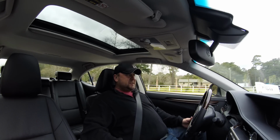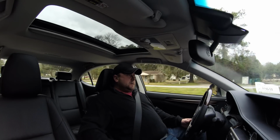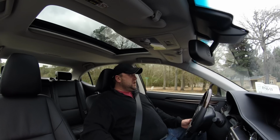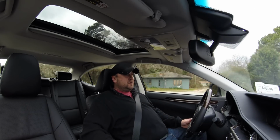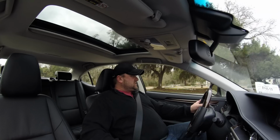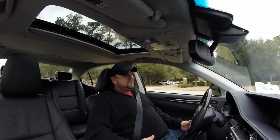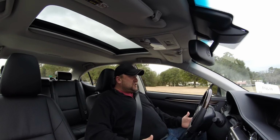We have just regular projector beams for the low beams and high beams on this ES350, which is not great. It's not the chicest thing in the world, especially versus the new Lexus options on the RC and the NX with the triple LED low and high beams that are really cool and have amazing lighting properties. So that's one place where the ES350 is showing its age just a teeny bit. But overall, the vehicle is still just so good.